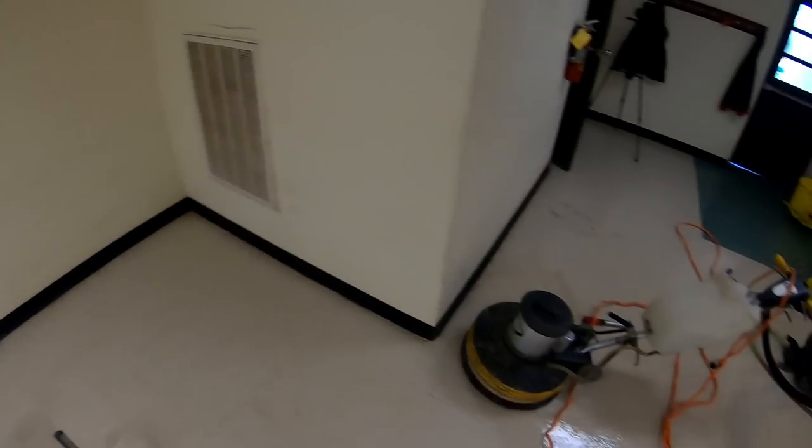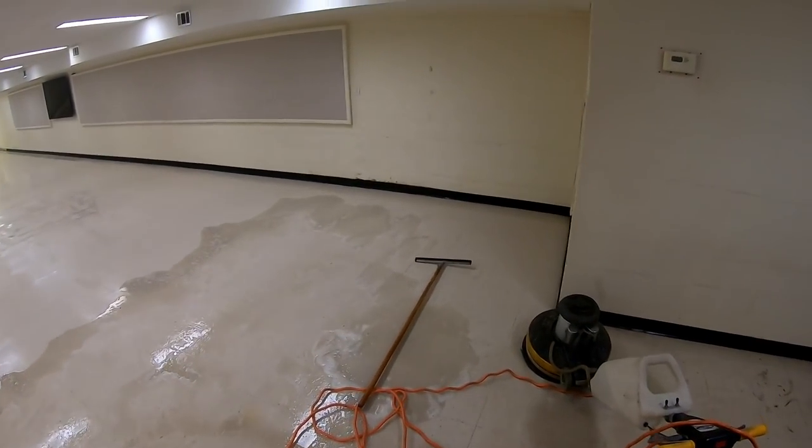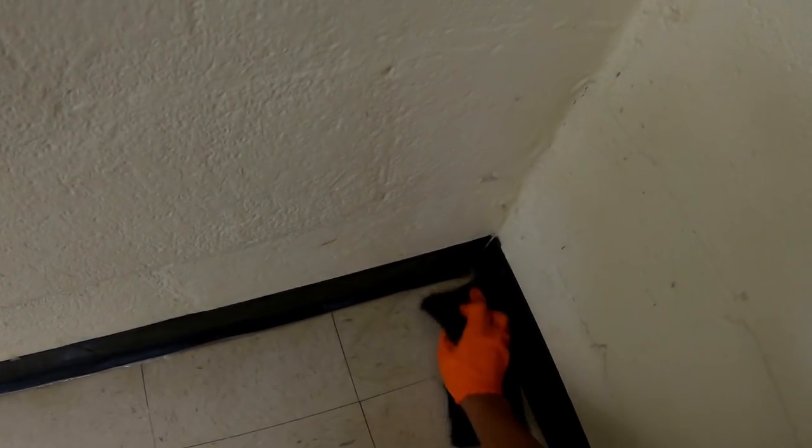All right, clean team. So right here in this corner, I didn't do the detail work on this side yet. As you can see in this corner, let's see if y'all can see it. Right here, it still has some wax, so we're gonna go ahead and get that up.